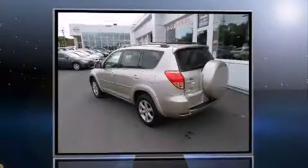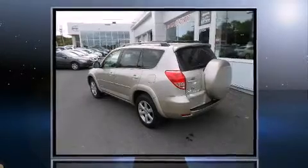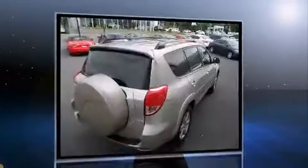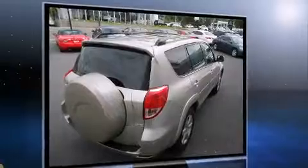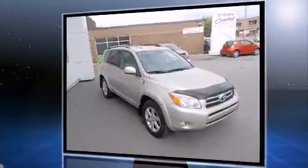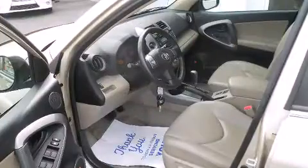Step into the 2006 Toyota RAV4. It features four-wheel drive capabilities, a durable automatic transmission, and a 3.5-liter six-cylinder engine. Top features include front fog lights, one-touch window functionality, a tachometer, heated seats, skid plates, and a split-folding rear seat.